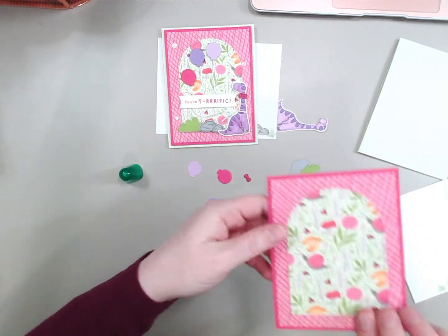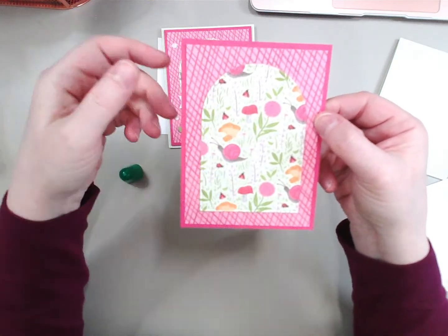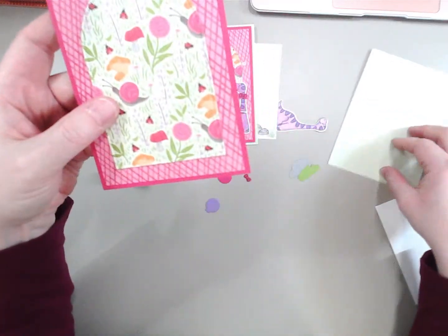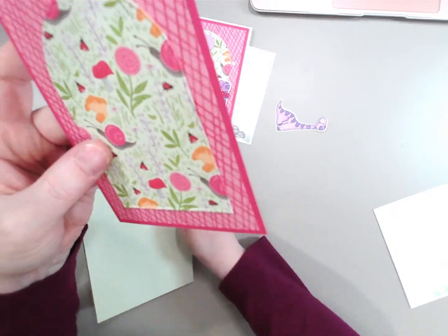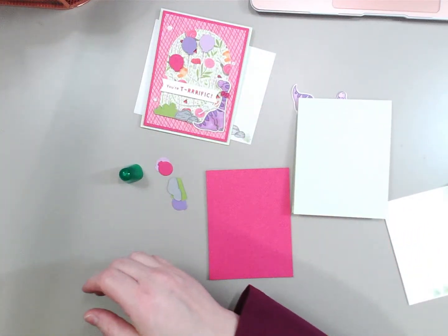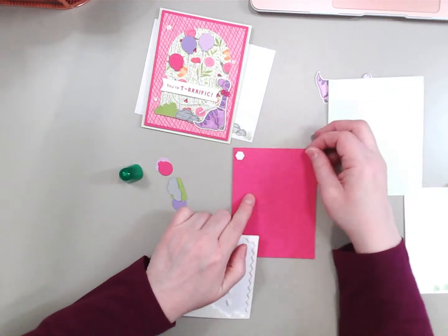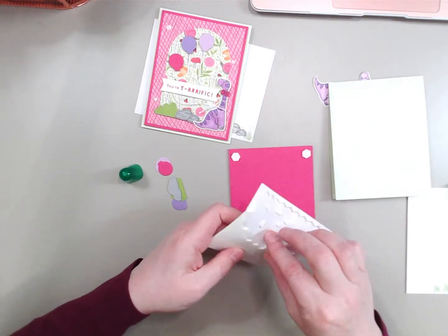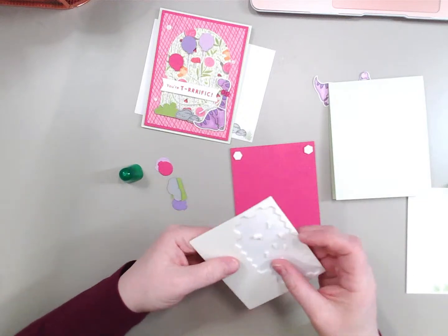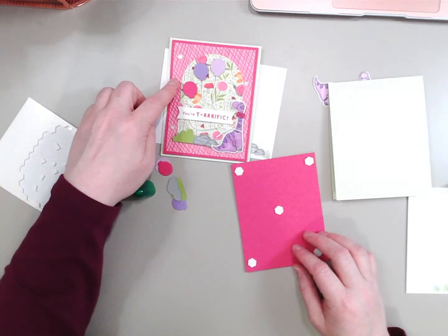All right, so we've layered our 3 pieces. Here we've got our 2 DSPs, and then we've got our Melon Mambo here. And then we're going to take our soft seafoam card base, and I'm going to grab some dimensionals to pop this up on our card base. And this is a super simple design. Really easy to interchange your patterns here within really any DSP.